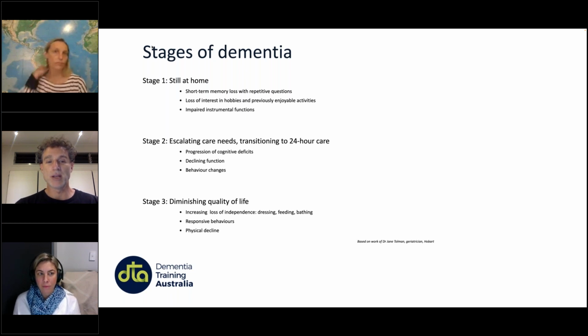So in stage 1, the person with dementia, they're still living in their home. Their ability to carry out ADLs is still fairly intact, and they're still functioning reasonably well. Well, they may be a little bit more advanced than that, but they're living with someone who can assist them with some of the issues that they're having with their cognition, their behaviour, etc.